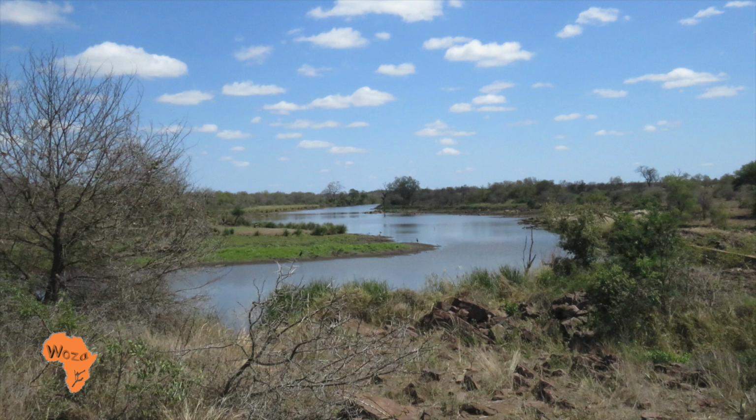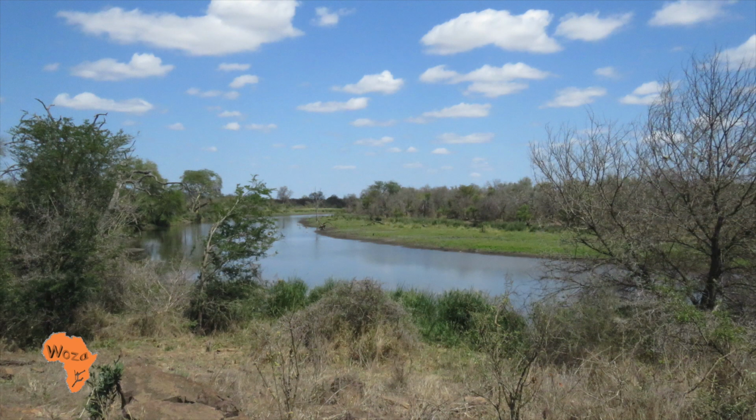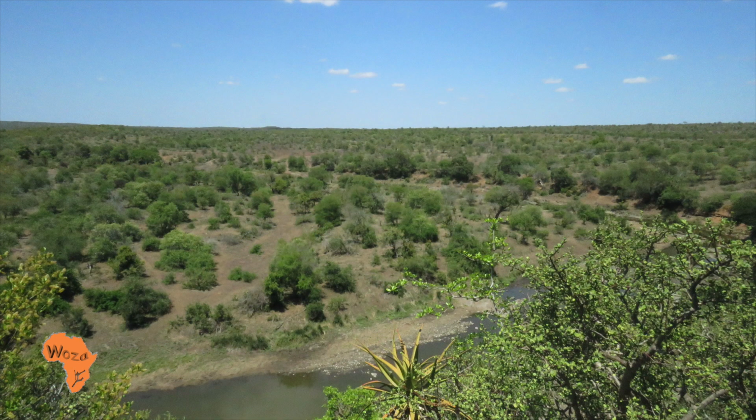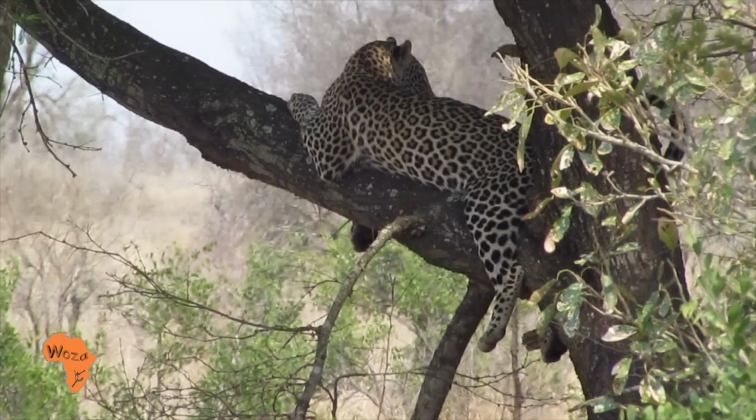Make sure to drive all the river loops, looking deeply into the riverbeds and trees. The vegetation is sparse amongst old knobthorns and leadwoods, which offer an ideal perch for a leopard to spend the day and allowing for exceptional game viewing.